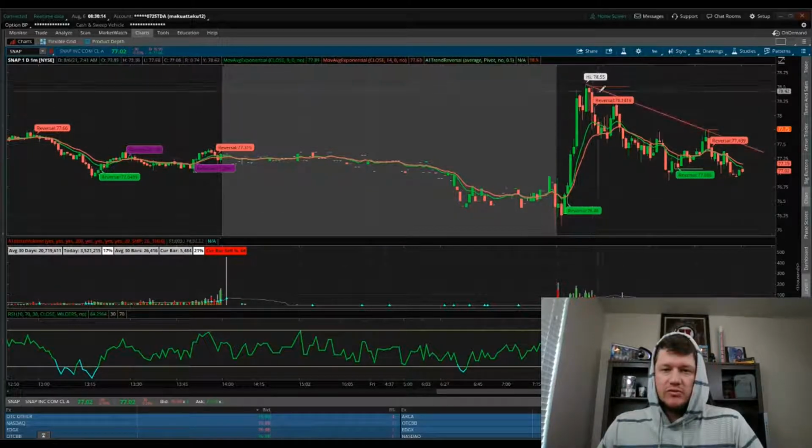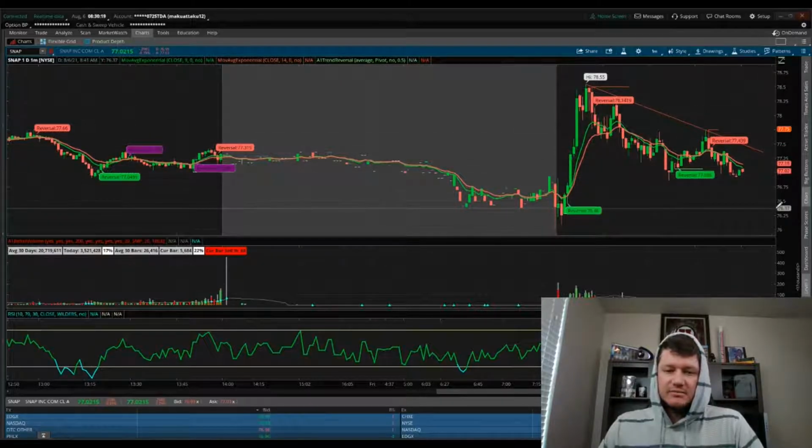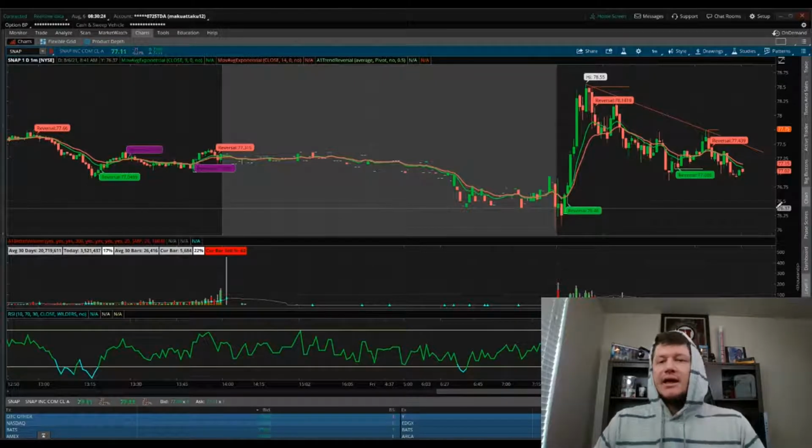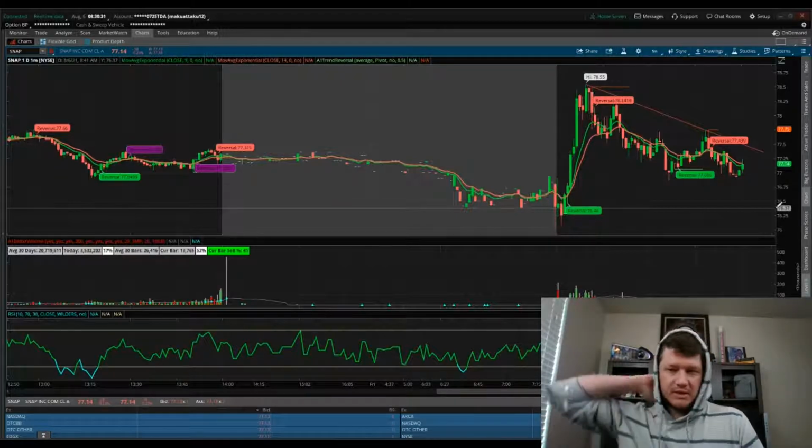This was a big move. And then now this is a little bit tighter. So again, you've got to be patient when you trade. And I don't feel like I forced the trade. I just feel like the options pricing didn't really work out for me the way that I wanted it to.